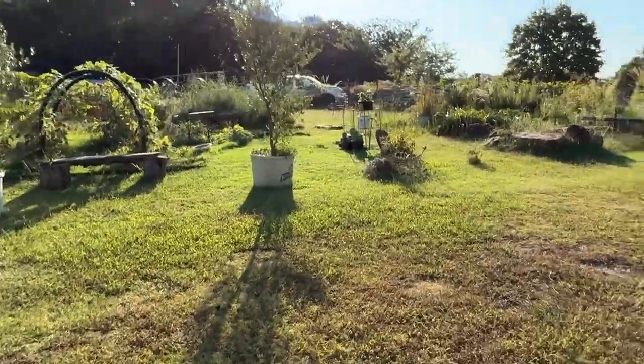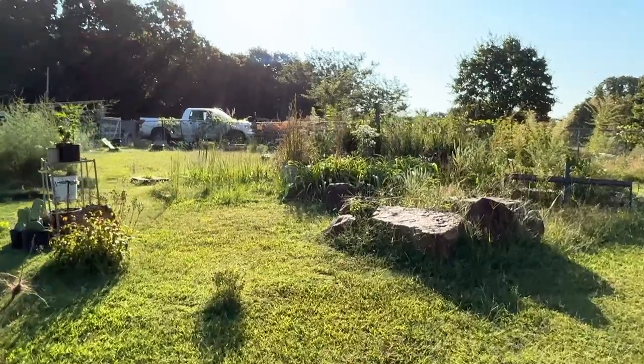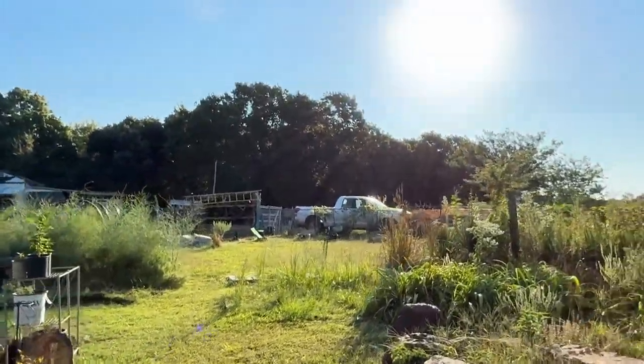because we are going out there into the garden. This side of the garden needs to be fertilized, and the ground really needs to be worked over out here.